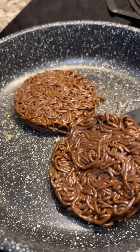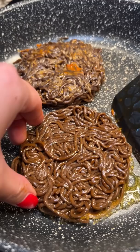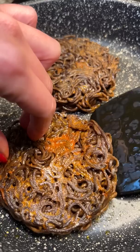I kinda got scared that the first one was burning, so I flipped it, but it was fine. Since I left the second one longer, it looked great when I flipped it. I basically just flipped it over every once in a while for about 6 minutes until they looked good to me. And then I started contemplating whether I wanted to add an egg or not to the burger.